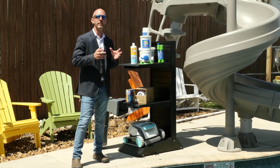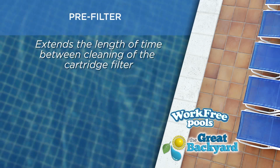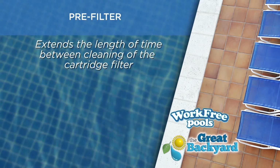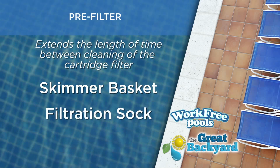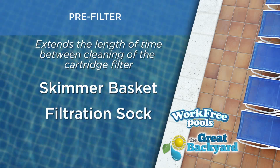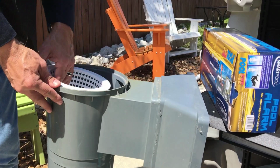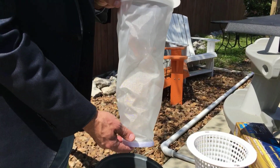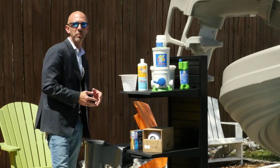Right now, I'm going to look at what's called the PreFilter. To reduce the amount of cleaning, or to extend the cleaning cycle, in the WorkFree package, we install a PreFilter that comes not only with a skimmer basket, which is common to all skimmers, but with a filtration sock, as we call it. So this sock will filter much finer particles before they actually get to your cartridge filter than will the basket. The basket is for leaves and twigs. The sock is for larger particles and plant debris. And then finally, the last line of defense is that cartridge filter we discussed before.